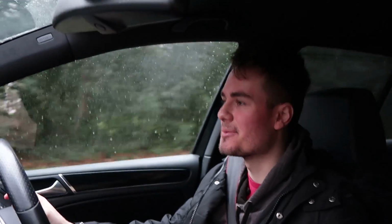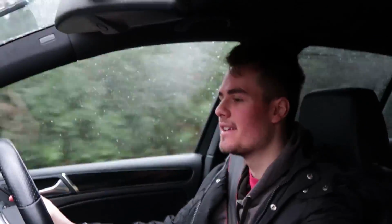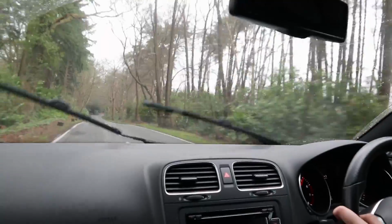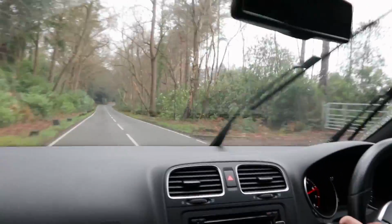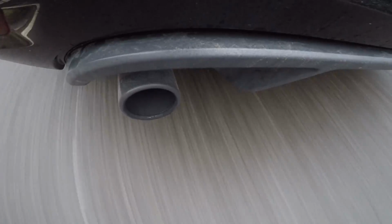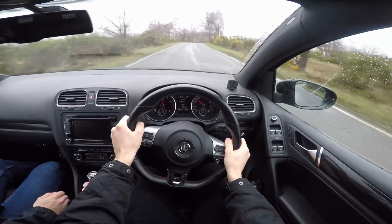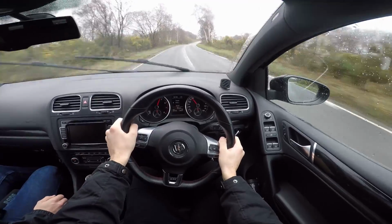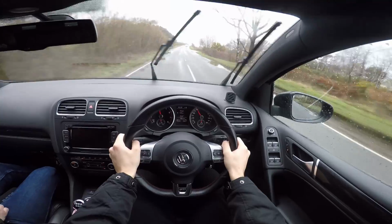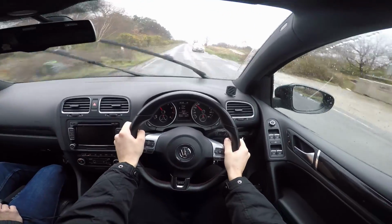It's mad how linear the power is. Like, you can map this thing to get another 60 brake from it. I cannot imagine that. There's just power all the way through.